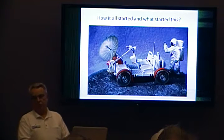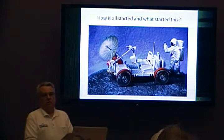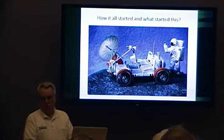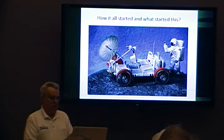What happened in June of '71, I saw a TV Guide article where they featured the Lunar Rover, which was going to be used during the Apollo 15 mission that year. And when I saw this little dune buggy, I thought this was the coolest thing I've ever seen. I gotta have a model of this.